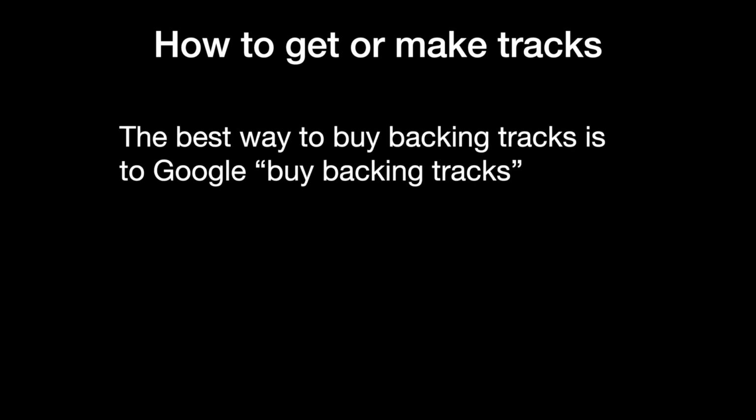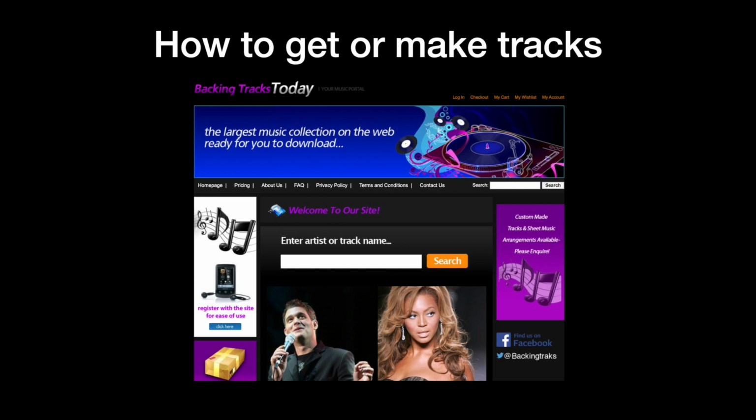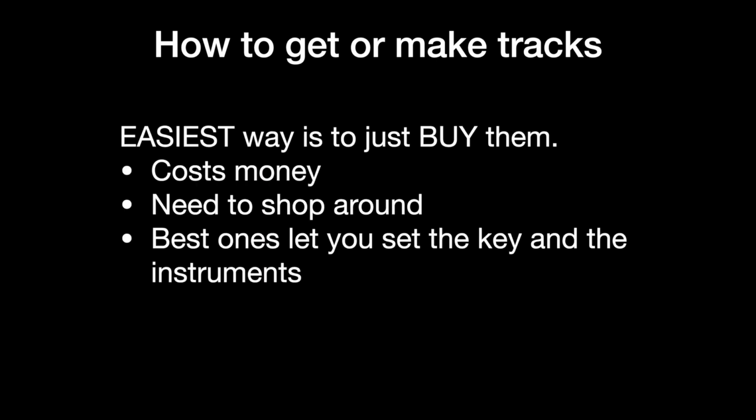If you want to buy backing tracks, just Google "buy backing tracks," and you're going to find sites like this one, or like this one, or like this one, or like this one. This is the easiest way to generate backing tracks. If you don't have a computer digital audio workstation, you're not familiar with mixing music, this is the way you're going to get your backing tracks. Now it's going to cost money, and you definitely need to shop around.